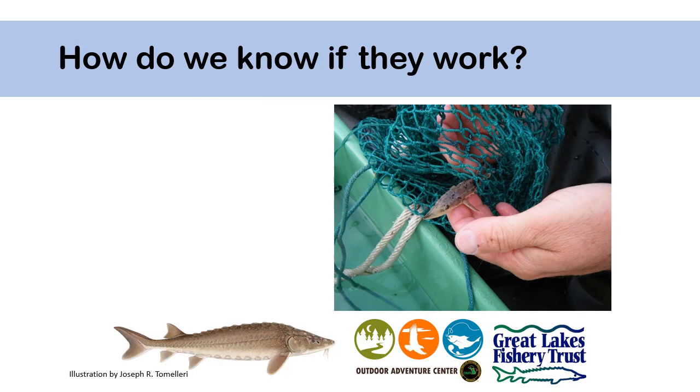So after all this work, do we just leave the reefs and hope for the best? Not exactly. Monitoring and research is required to determine if reefs have successfully provided spawning habitat for sturgeon and other species. Let's take a look at a few ways that scientists monitor the reefs.